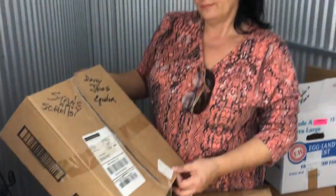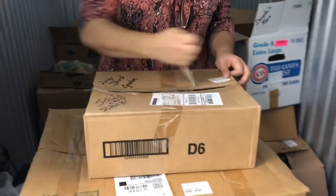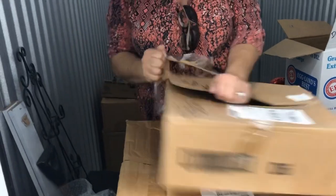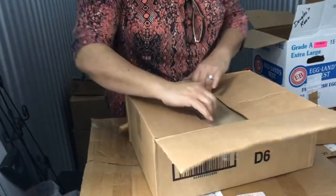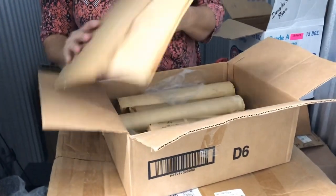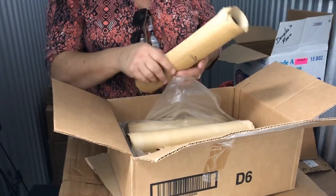Now we're gonna sweep the floor. Okay, mark this box trash. It's going to the dump. This is marked Stan's Navy Scrolls. So far, everything that she's marked on these boxes has been actually what's in them. So let's see what's in Stan's Navy Scrolls. Oh, Stan is somebody, and it's Navy scrolls. That's what it is.